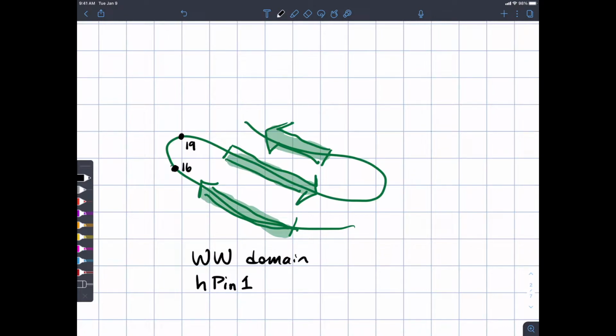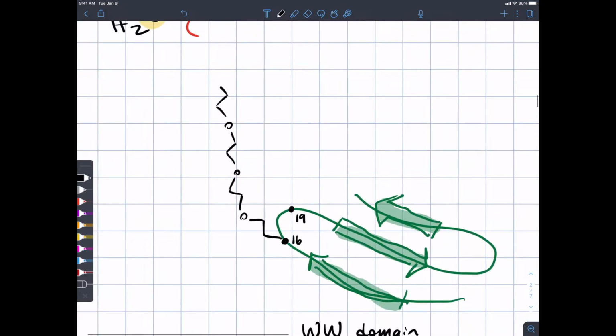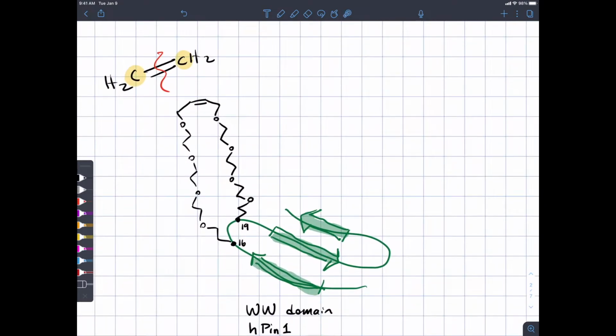And we linked them together via, dang, I'm going to have to draw a bunch of carbons here: 1, 2, 3, 4. And then, oops, sorry, there was another carbon there. Okay. That's roughly the size of the staple that we made.